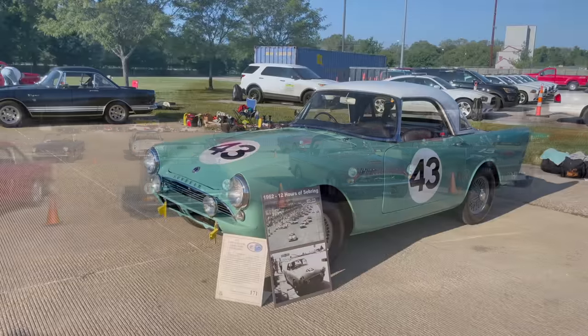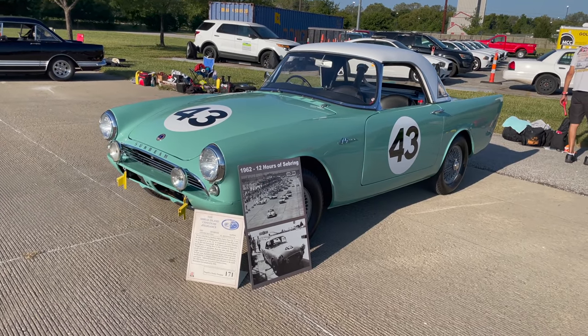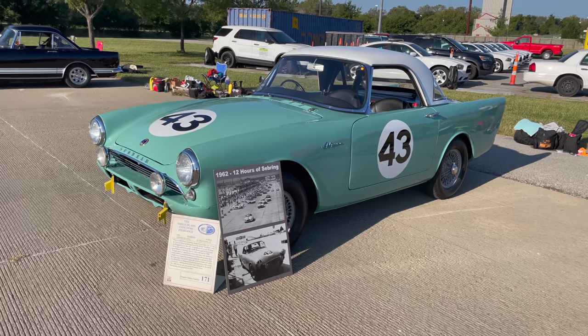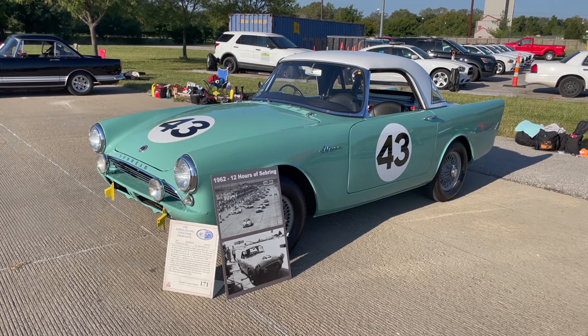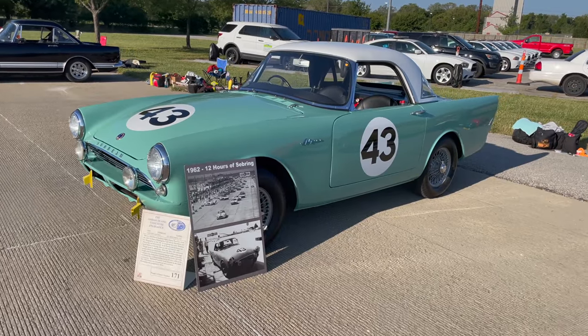Also at the autocross with us today is a very special car. This is one of the 1962 Sebring Sunbeam Alpines. This was one of the factory team cars. It's really great to see this car out here.